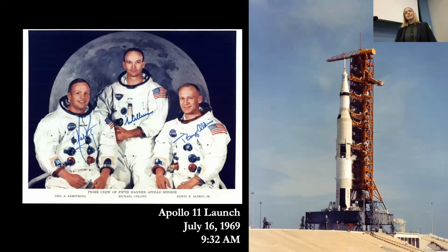By July 1969, the United States was ready to fulfill Kennedy's proposed mission of sending humans to the moon and landing them there safely before the end of the decade. They got in right before the end of the decade. So the crew launched on July 16th, 1969. You can see them there. You have Neil Armstrong all the way on your left, then Mike Collins, the command module pilot, in the center. He was the one that stayed inside the spacecraft orbiting the moon, and then Buzz Aldrin there on your right.